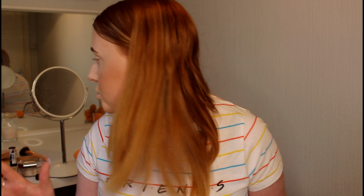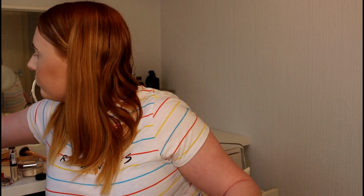I've already got concealer over my eyelids from when I applied my concealer before. So I'm just going to go in with a wee tiny bit of eyeshadow. I'm not really doing anything or going anywhere special, so I'm just putting on a quick one. I'll do more of an in-depth eyeshadow look soon. But yeah, this is just going to be really quick and easy.